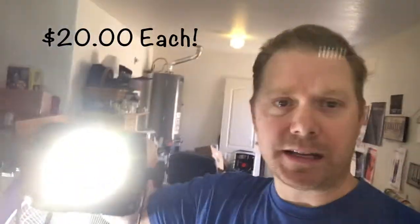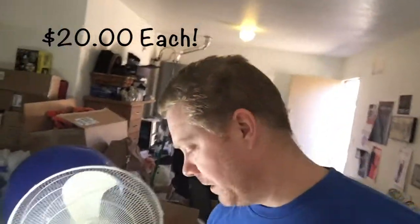For lights, I actually went out and bought two of these floodlights. They're pretty bright. They're 1,000 lumens. They're over 4,000 Kelvin, so it'll give a nice daylight look. I've also got the garage door open, as you can see kind of behind me here, which lets in quite a bit of light.